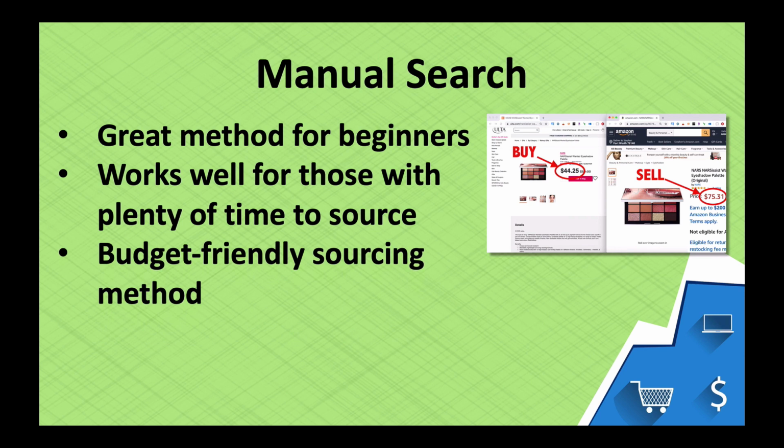So this manual search is budget friendly. Obviously, it really doesn't take a lot of money for you to sit down and manually go through a website and do searches by entering in a title from the retail website into the Amazon search bar. You really don't need a lot of money. You don't need a lot of tools.